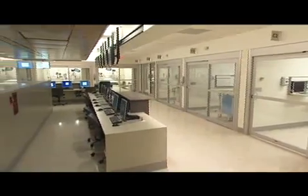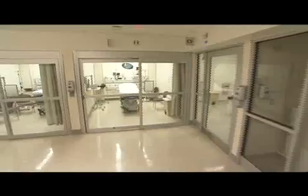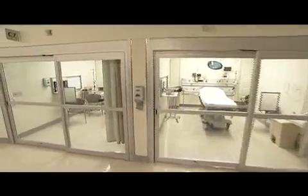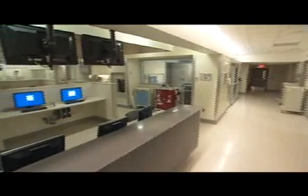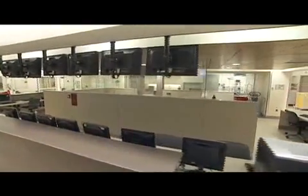So in the case of a disaster or some sort of contamination, there can actually be two separate emergency departments going on simultaneously. This unit incorporates the latest technology in air handling and containment of infectious diseases. The air handling for this unit is completely separate from the rest of the hospital and the rest of the emergency department. This emergency expansion really comes at a critical time for us.